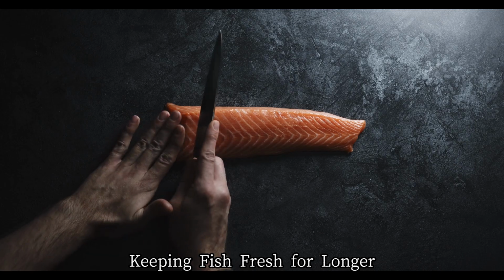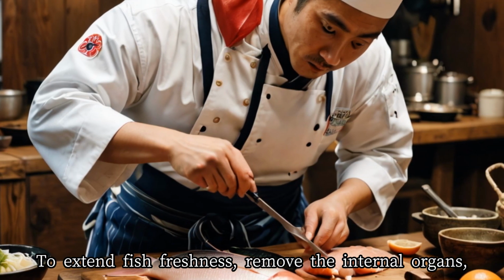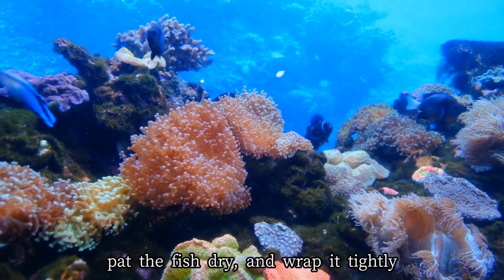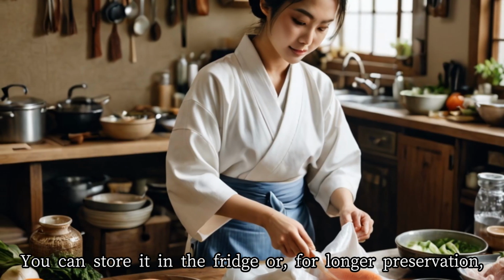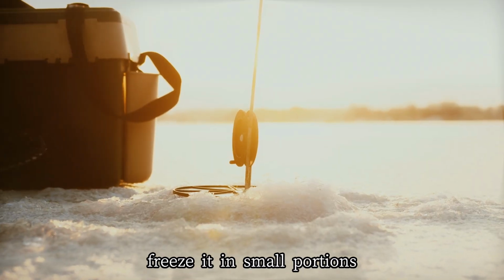Keeping fish fresh for longer. To extend fish freshness, remove the internal organs. Pat the fish dry and wrap it tightly. You can store it in the fridge or, for longer preservation, freeze it in small portions.